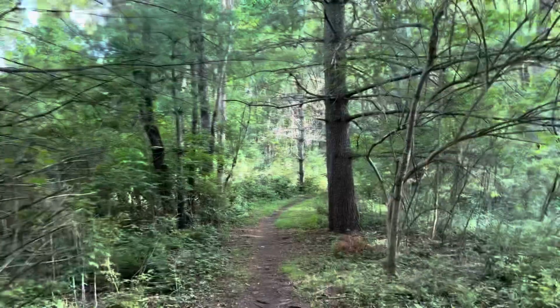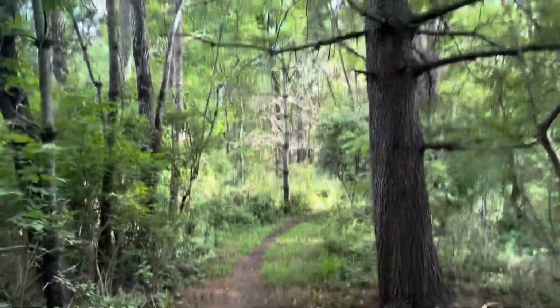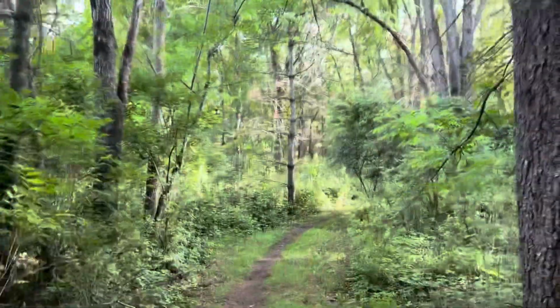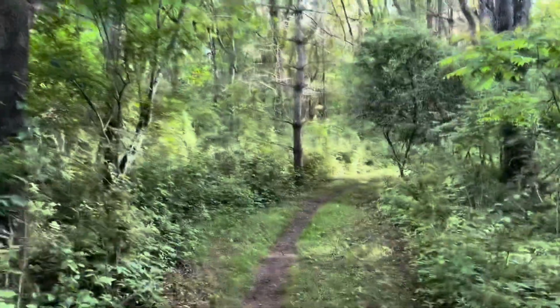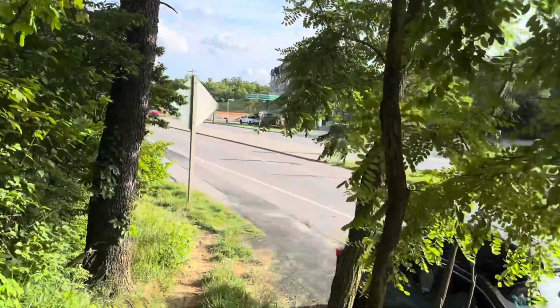Now we're into what looks more like Forest Service or National Park land. Interstate's still really close by. You can hear it prominently. And we have made it to Virginia 220.